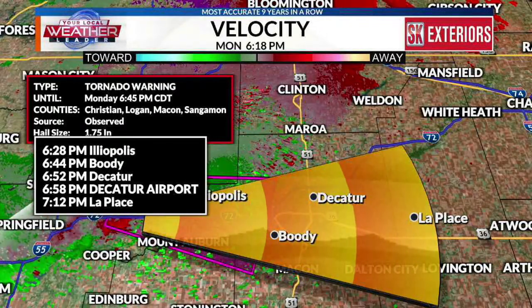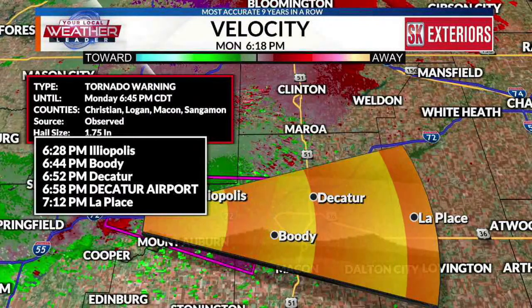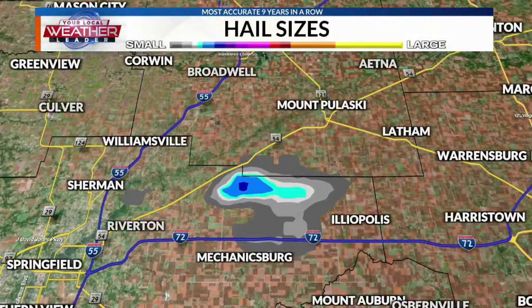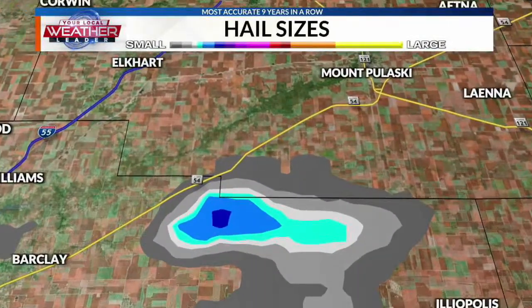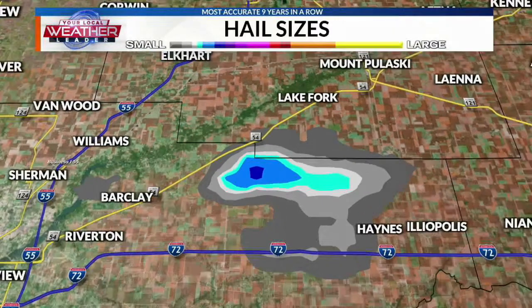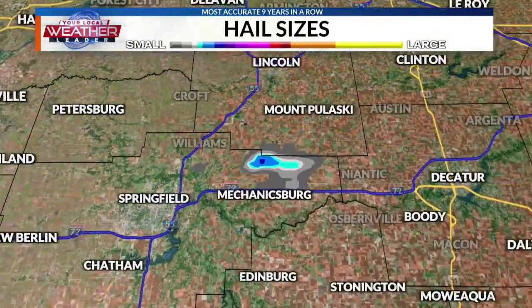We're going to be keeping an eye on this storm. It's been able to spin up tornadoes at times. It's also got some large hail with it too. Still just to the north of I-72, right there nearby the Illiopolis area, the Barclay area, just to the east of Barclay and Riverton by a few miles. That is where we are looking at our hail core to be the largest with this one.